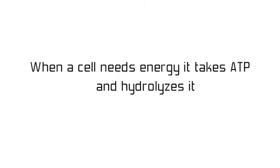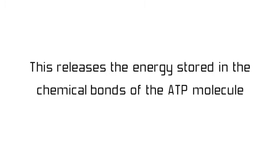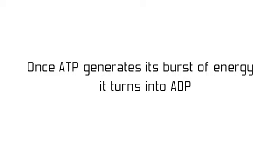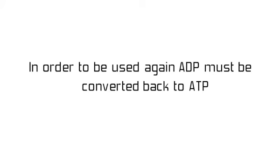When a cell needs energy, it takes ATP and hydrolyzes it. This releases the energy stored in the chemical bonds of the ATP molecule. Thus, you get ADP, a phosphate group, and energy. Once ATP generates its burst of energy, it turns into ADP. In order to be used again, ADP must be converted back to ATP.